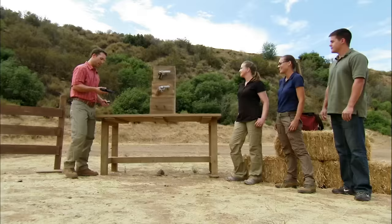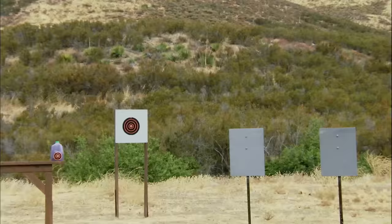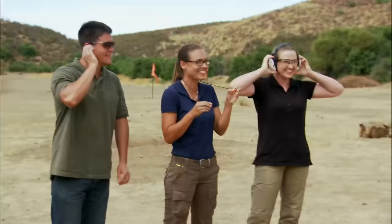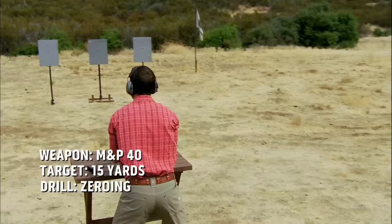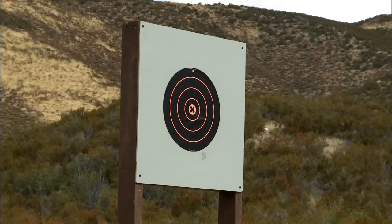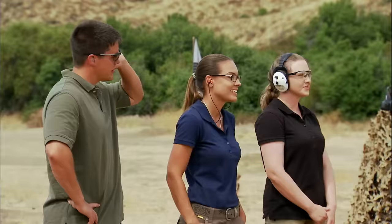First gun I pulled off the gun rack was the Smith & Wesson M&P 40 caliber. Now, I've shot some 40 caliber guns, and I've shot some Glocks, which have a similar platform design, but I've never used the M&P. Well, moment of truth here, guys. That looks pretty good.